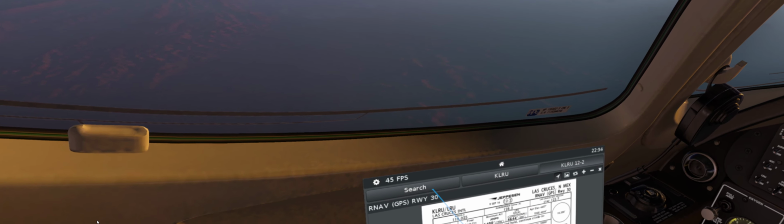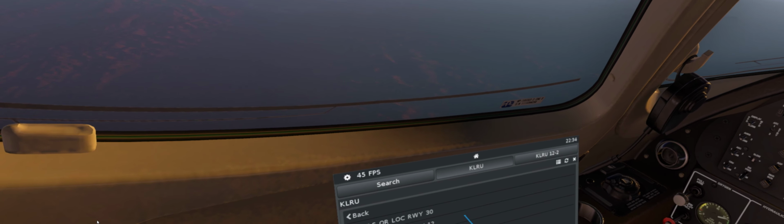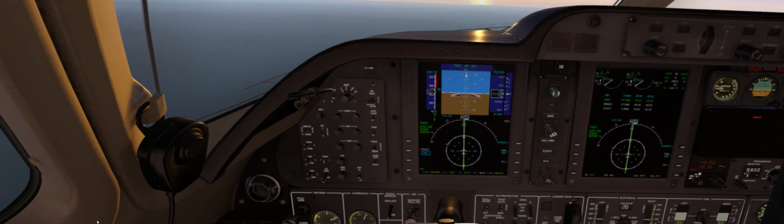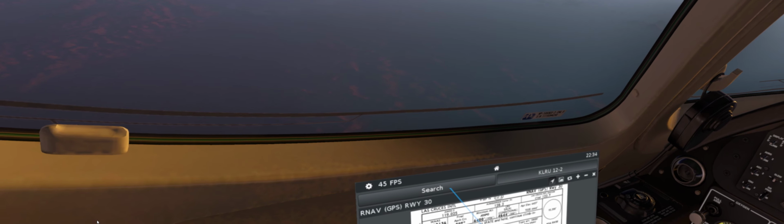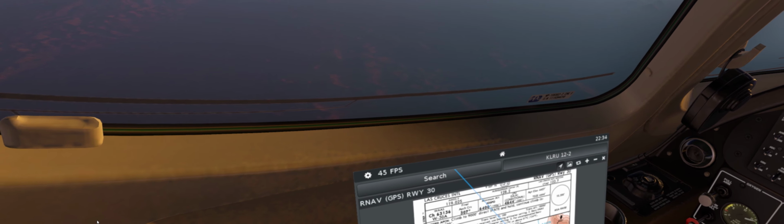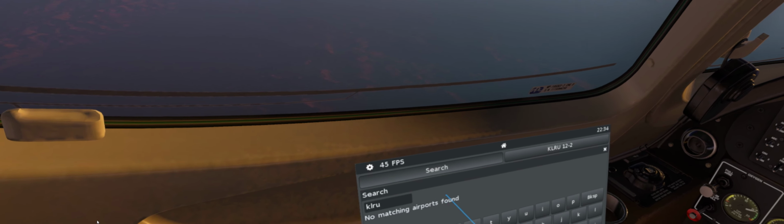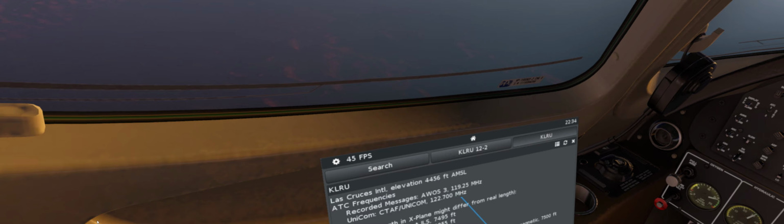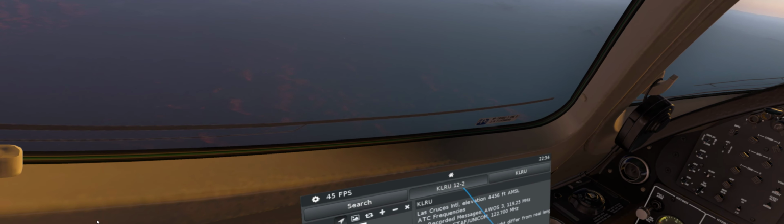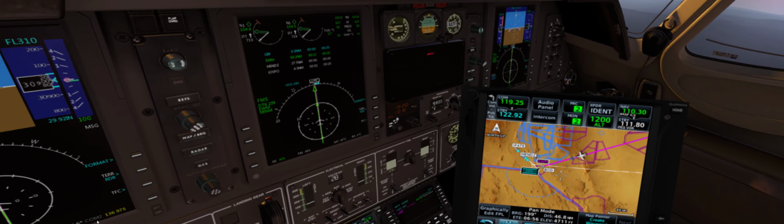I've got the ATIS pulled up on COM 1, so when it comes in we should get it to set the altimeter that's pertinent on this RNav stuff. Yep. As soon as we're in range, we'll hear it.